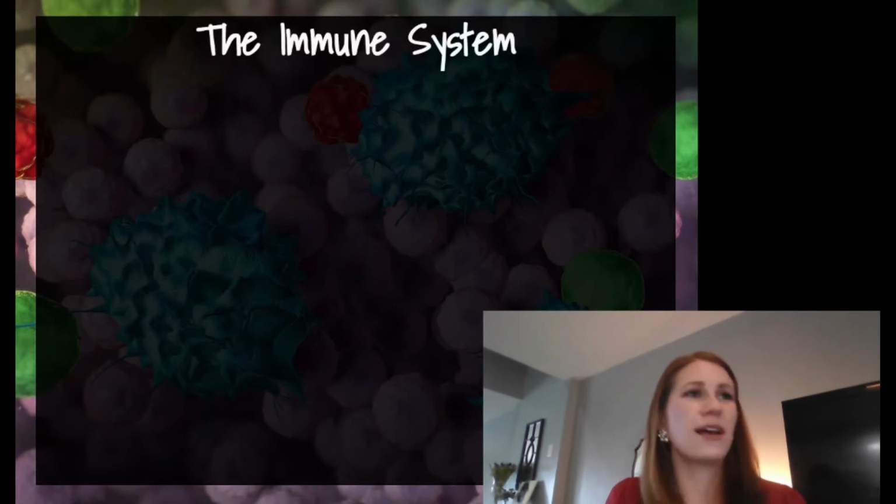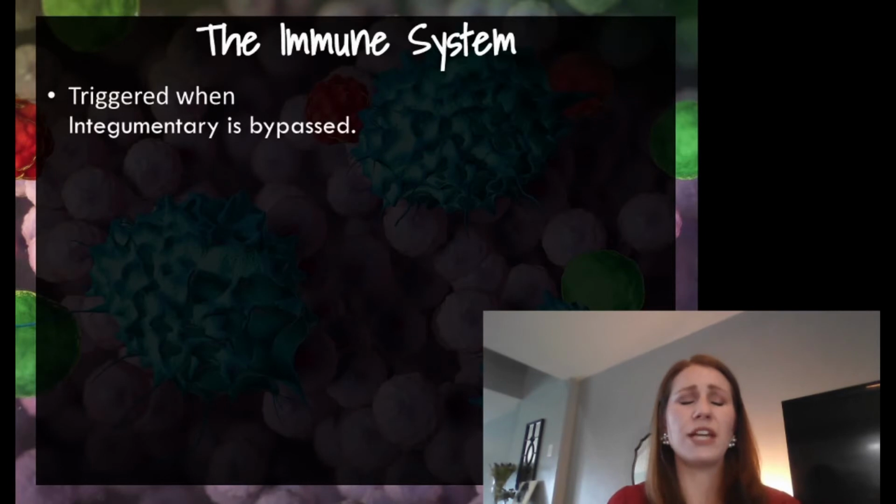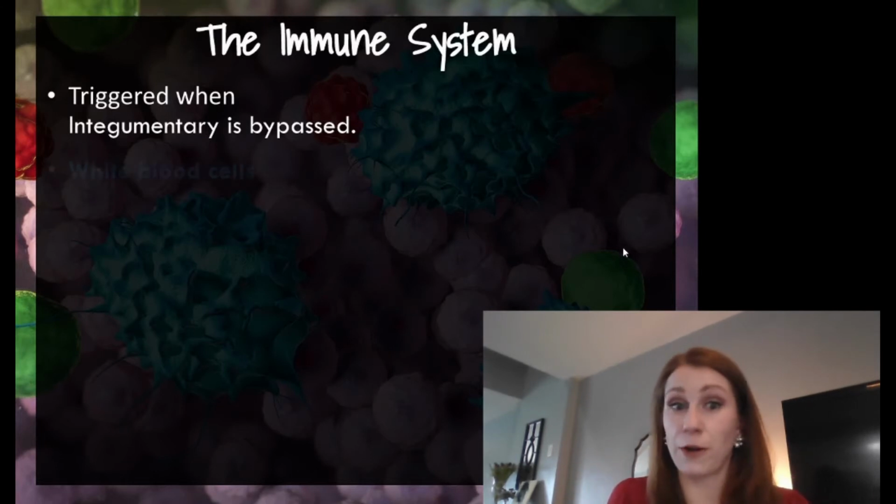Now, once a pathogen gets in front of or inside of our integumentary system, our immune system kicks in. It's triggered when we bypass this integumentary system. Whether you have a cut, whether you got surgery and a bacteria or virus got through that incision, or if you just breathed in at the wrong time, unfortunately, our immune system will get triggered.